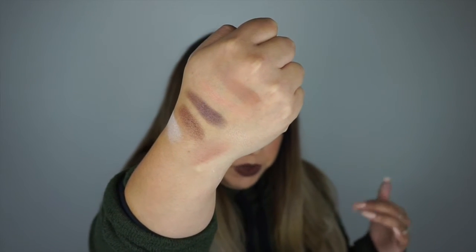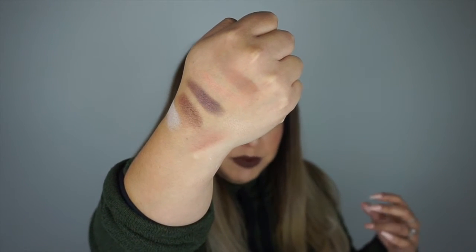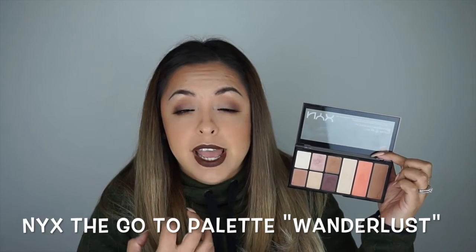And the one matte shade really does work well because you can build it up, but it is light enough to where you can use it as a lighter transition color. And like I said, I have used the bronzer as a transition color to deepen this up further. On the whole, I would say this palette is really well rounded. I have gotten a ton of use out of it. I think anybody can get a ton of use out of it. The colors are really great, really rich, really pigmented, and super blendable.